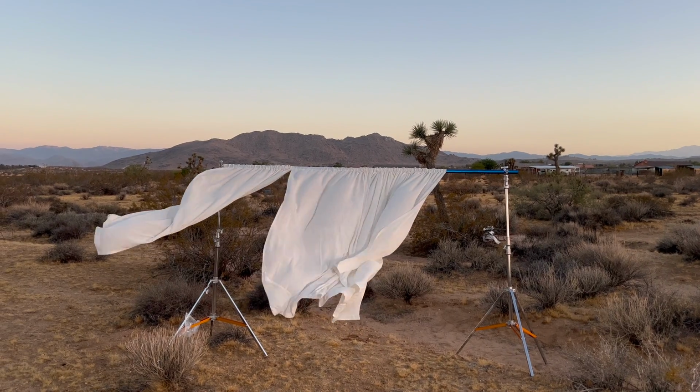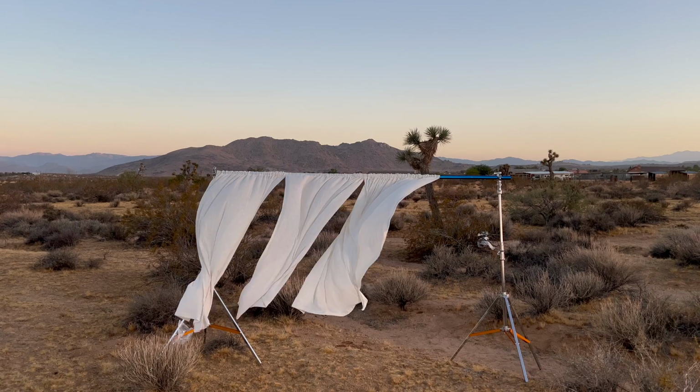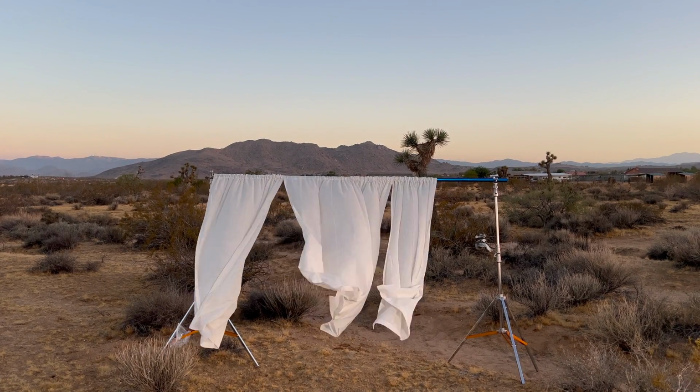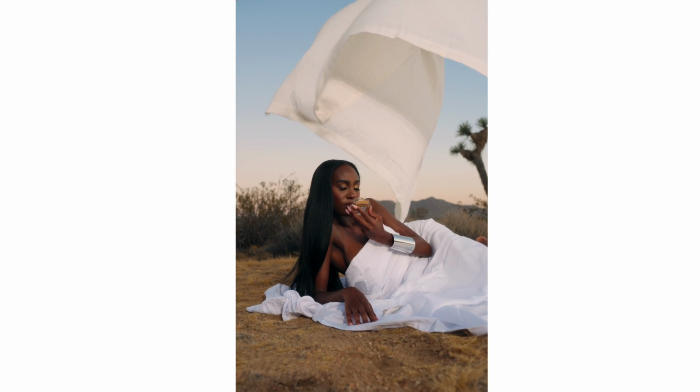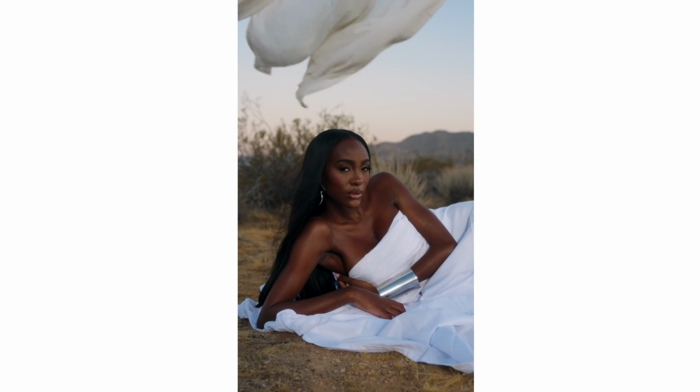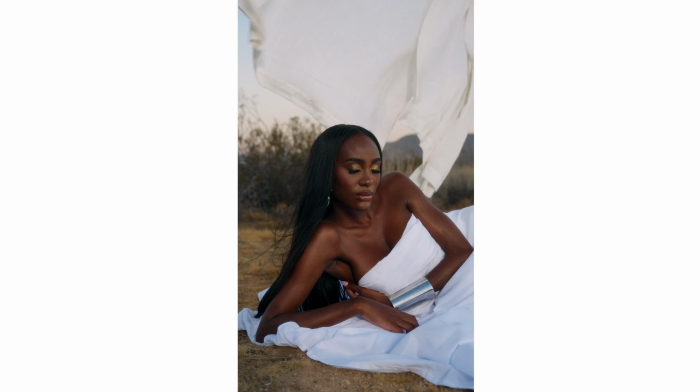And right here, this is probably my favorite setup of the day. I wish we had more time to shoot on it, but the sun was setting so fast. Right here, shout out to Christian, the gaffer and grip. He was pretty much setting this up while we were getting the last couple of shots in the other location. And when we came over here, I'll show you guys a couple of shots of what that looks like.